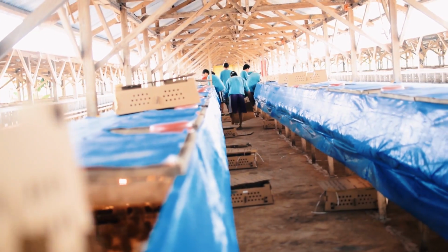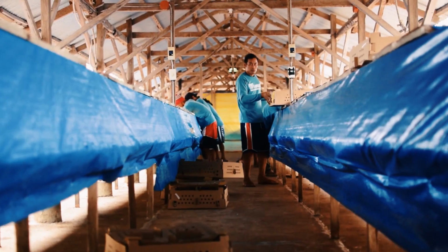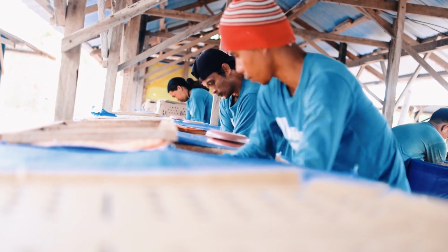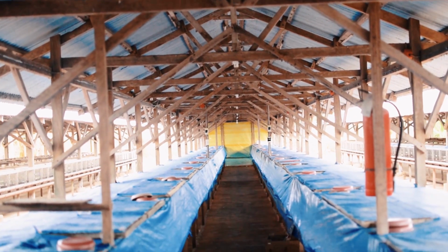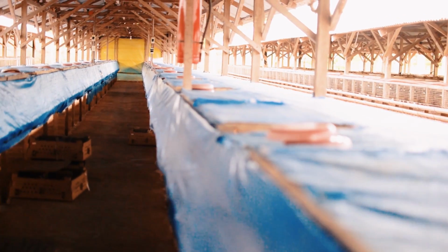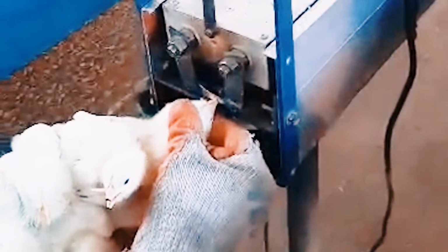Here, the workers properly place the chicks in their cages in equal ratio. This will be their home for several weeks before they will be transferred to a grower house. After 10 days, the chicks undergo a process called debeaking or beak trimming. It is a standard practice in the egg industry in order to prevent them from pecking and injuring each other.